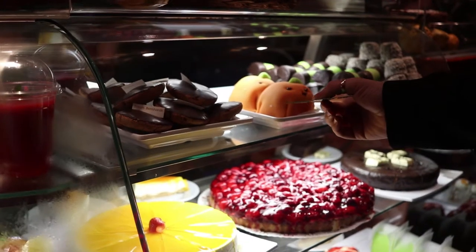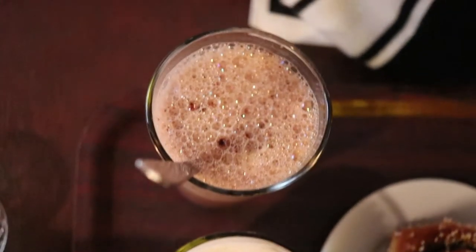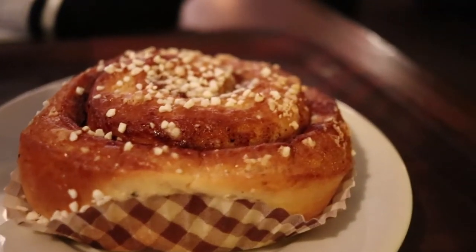Next, we decided to take a quick break for Fika. So we enjoyed a quick coffee break, otherwise known as Fika, here in Sweden. We got hot chocolate and a chai latte, and Emily had some espresso, as well as a cinnamon bun, which are pretty commonly enjoyed here. I think it's a pretty common treat.